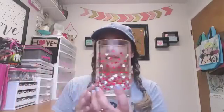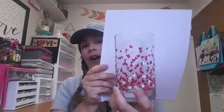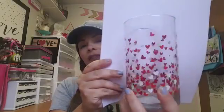So the first thing I'm going to show you is this little glass that I found, and it just has a bunch of hearts, and I thought this was so pretty. They did have one that had the word love written on it, but I decided just to go with this one. I think this would be cute for a coffee bar or a hot cocoa bar or anything like that, and then you can put the straws or spoons or anything in there. Thought this would be really cute.